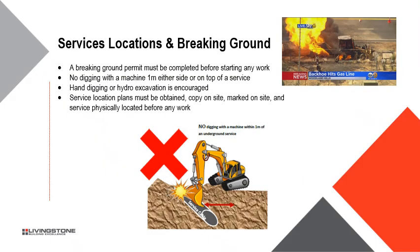Services locations and breaking ground. Any work where you are breaking ground, you will need to complete a breaking ground permit with a Livingston site manager before you start. There is to be no digging with a machine 1 metre either side or on top of a service. Hand digging or hydro excavation is encouraged.